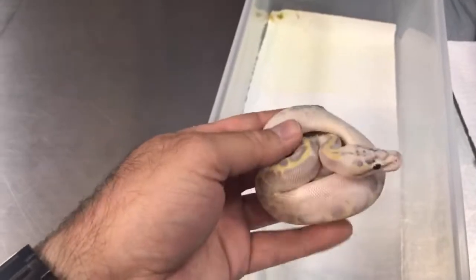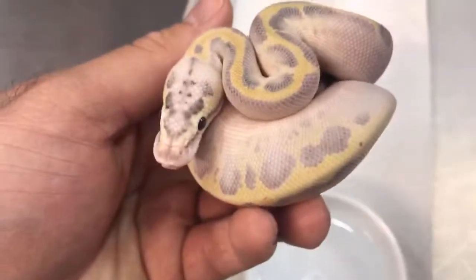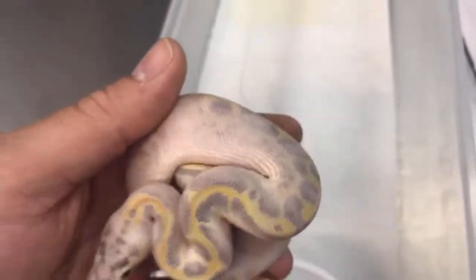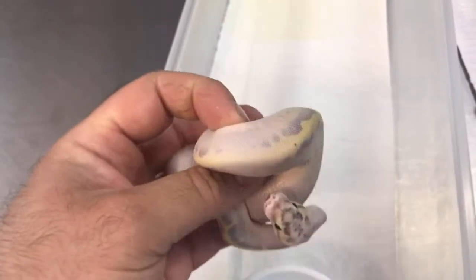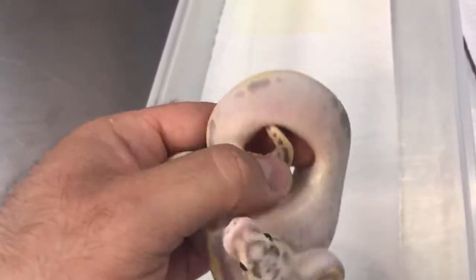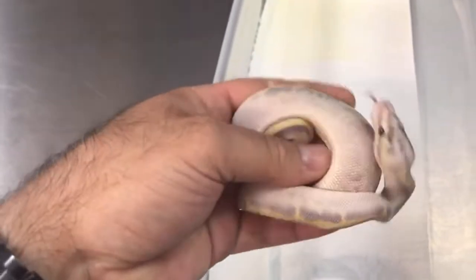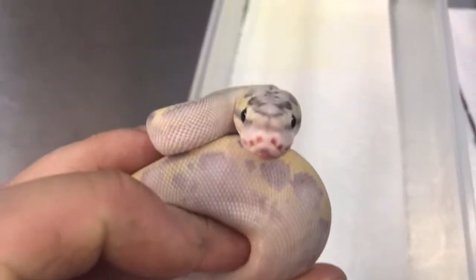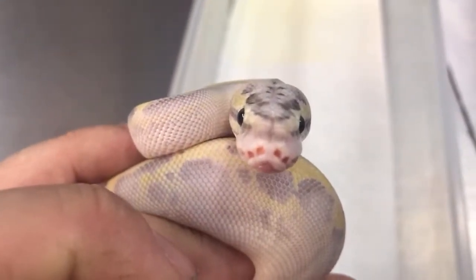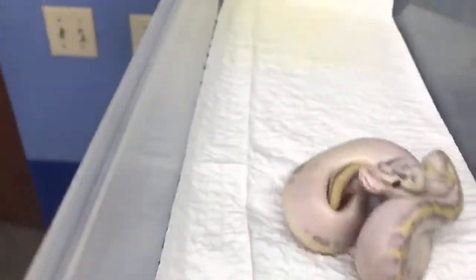I hadn't seen any of these post shed until today, until I got over here prior to the live video. But look at the colors on this thing. Maybe possible couple ringers, maybe. There's another one on here somewhere. It's kind of hard to hold the phone and manipulate the snake at the same time. Yeah, gorgeous little guy. The rest of the clutch is still shedding out, so we'll keep everybody updated on those.